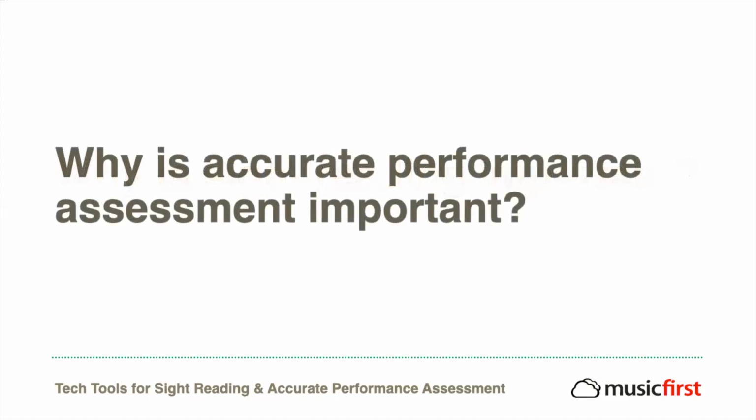So moving on, why is accurate performance assessment important? Now, I'm going to say something somewhat heretical. I run Music First, and as part of that, I help design and implement our performance assessment software called Practice First. And we're all familiar with this kind of red note, green note assessment that SmartMusic brought to the market over two decades ago.